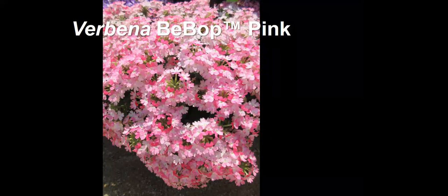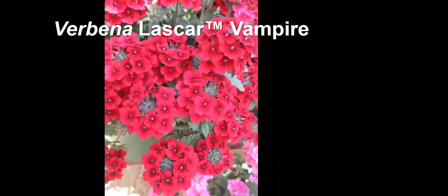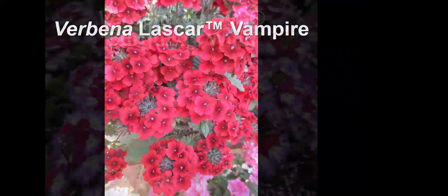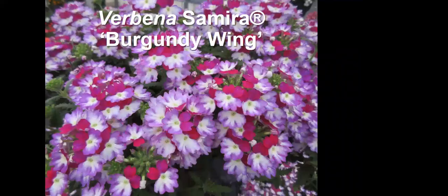But let's look at a couple here. This Lascar Vampire, a nice true red. The flowers are in an umbel, a cluster, blooming from the outer edges. The new flowers in the center haven't bloomed yet in this case, but they're blooming machines. They're excellent. There are seed-grown verbenas, but a lot of what you're seeing here you'd have to find as a plant. And again, that's the challenge. I've encouraged you to patronize local vendors, but there are mail order resources for many of these as well.